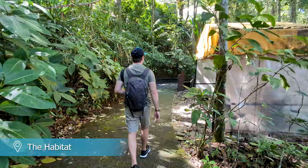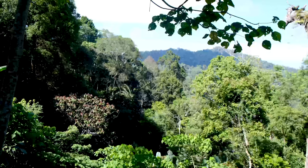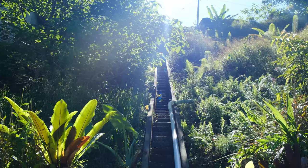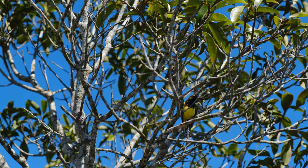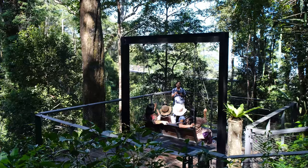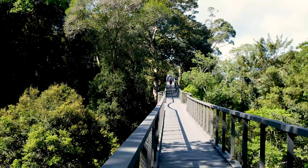At the top of Penang Hill, you'll find one of the island's latest attractions, the Habitat. It's a biosphere nature reserve that was created to protect the beautiful forests and wildlife of the region, but also to give people a glimpse at Penang's ecosystems.